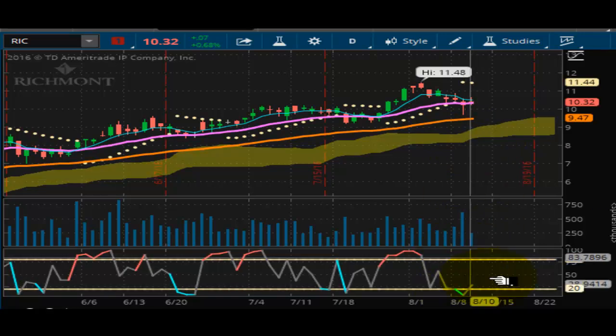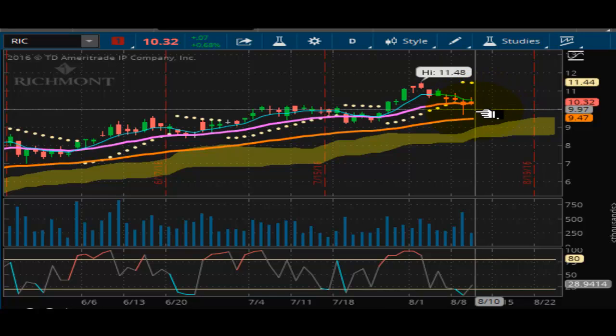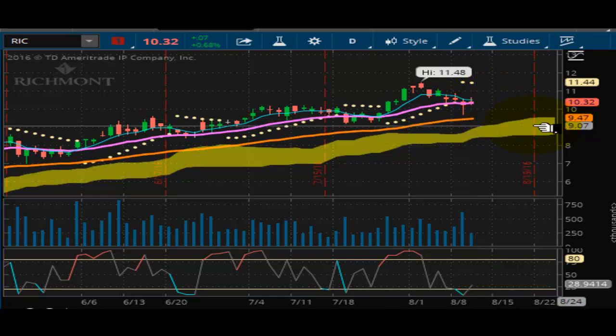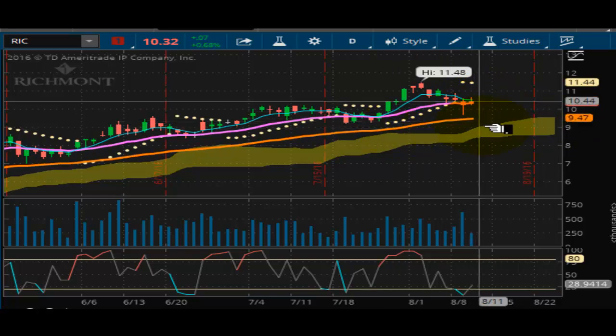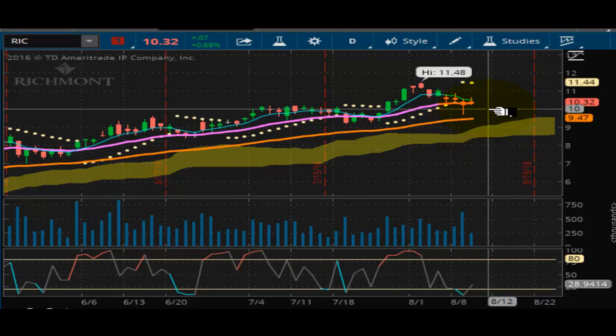Oversold, trying to correct, trying to get a little bit of momentum into play there. Struggling a bit, probably going to come down to the 947 trend line support before getting back bullish again. So we'll have to wait and see.